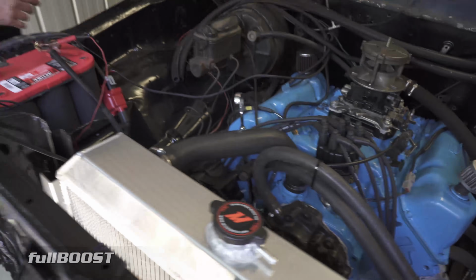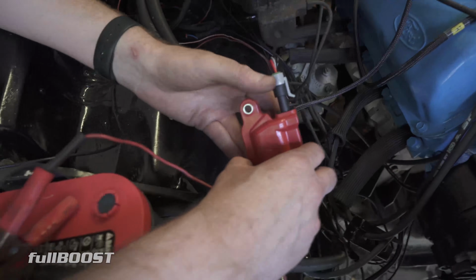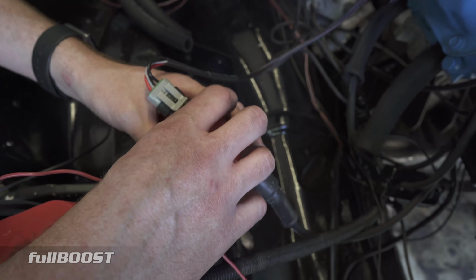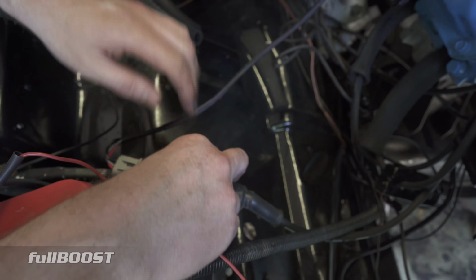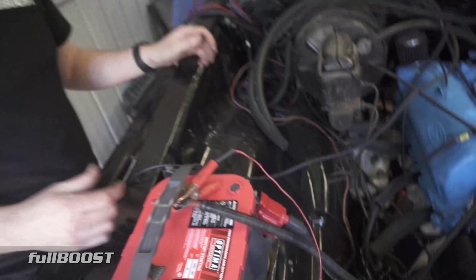Where it is slightly different is that the FuelTech controls when to fire the spark, and this is an LS3 coil pack with an inbuilt igniter, so I don't have to worry about external igniters or anything. Everything's inbuilt. FuelTech triggers this. It tells it when to fire based on the ignition advance or retard in the ECU.